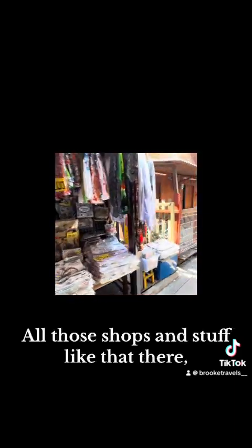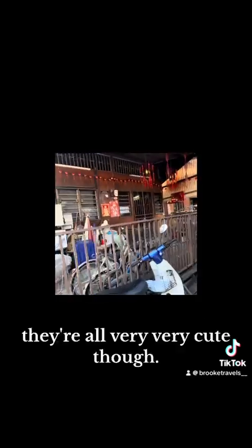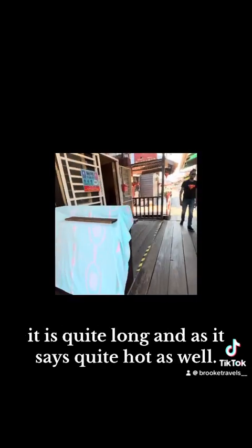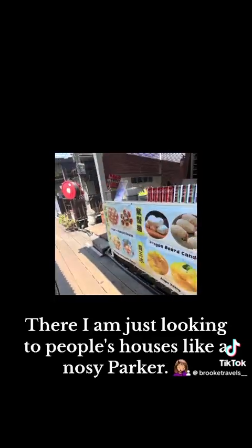All little shops and stuff like that. There's just a lot of touristy kind of knickknacks that you can buy. They're all very, very cute though. I'm not sure how long the jetty is. It is quite long. And as I said, it's quite hot as well. There I am just looking into people's houses like a nosy Parker.